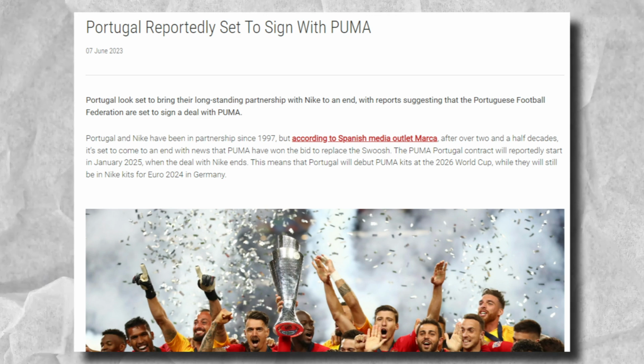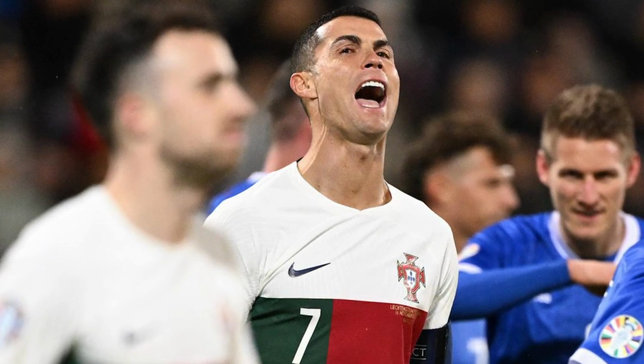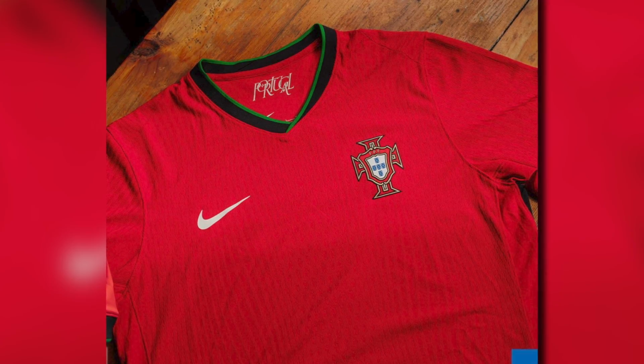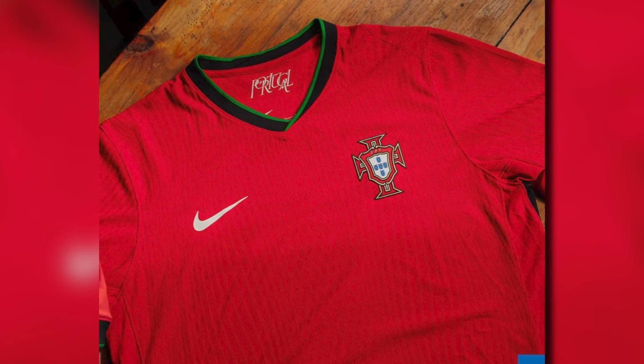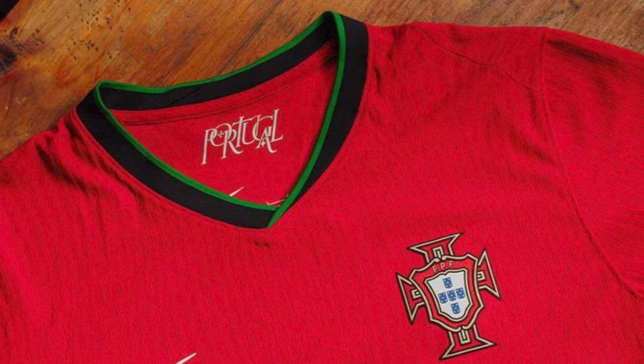Okay, so for Portugal this time, I think this is actually the last kit they're getting from Nike. So what did Portugal get for their last kit in a tournament that's probably going to be Ronaldo's final Euro tournament? They got pretty much a plain red kit. Nothing too crazy with this one. It is just plain red. I think there's a little bit of a texture going down the jersey, but honestly, nothing too crazy. Inside of the collar does have a nice little Portugal design.